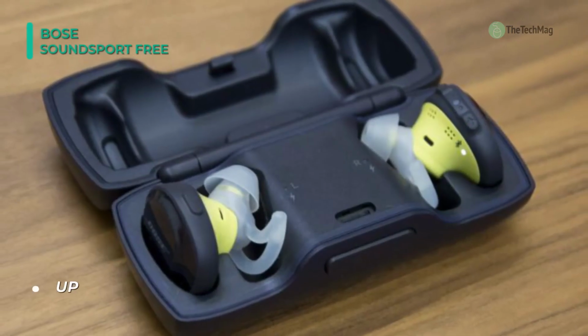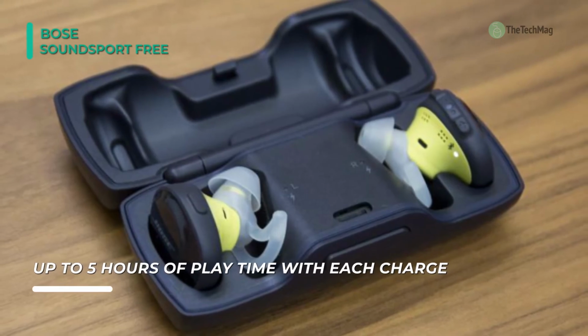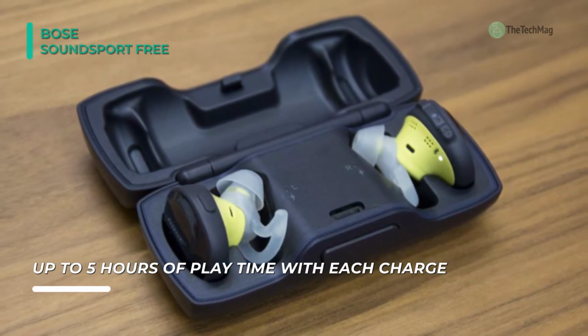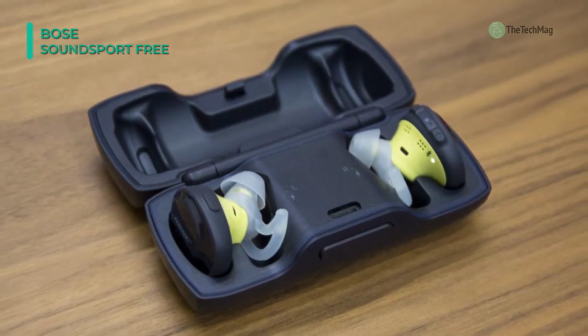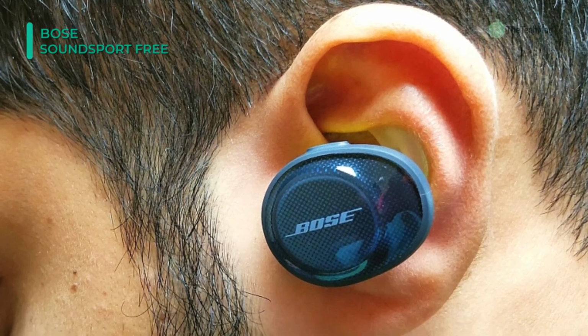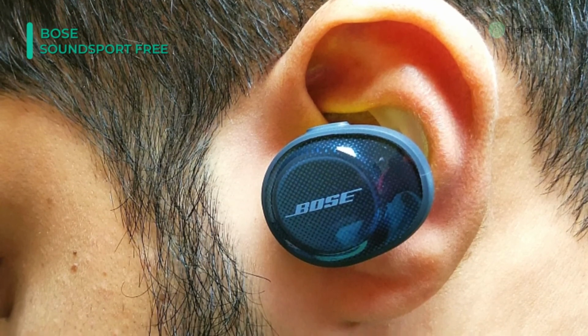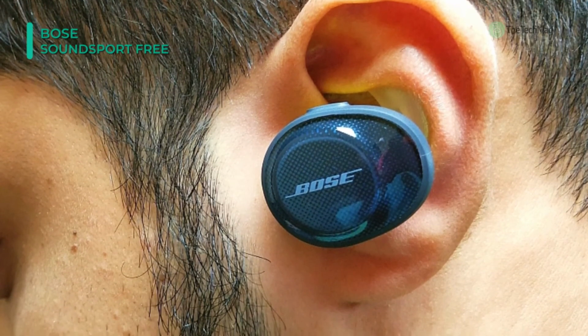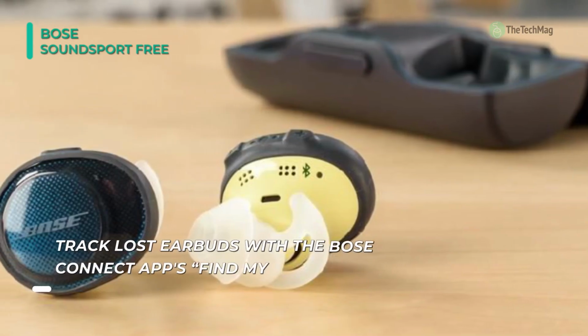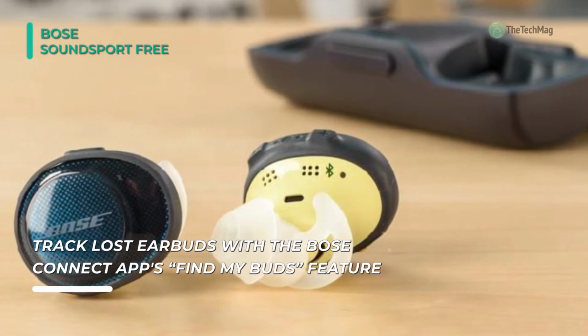To guarantee a comfortable, secure fit, the SoundSport Free Headphones utilizes Bose's proprietary Stay Here Plus Sport Tips. These ear tips come equipped in 3 different sizes and are specially designed to adapt to your natural ear shape, meaning they'll stay put during the most demanding activities.